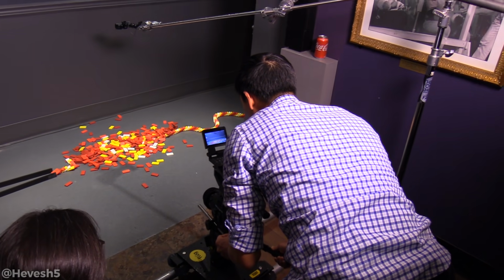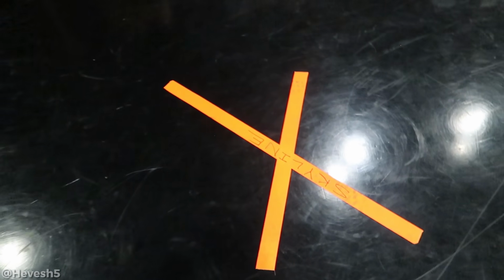Great. Alright, so we just finished in the hallway. Now we're in the studio. We're gonna build 20 million and a bunch of fields. So they've taped out the placement of where each field should be.